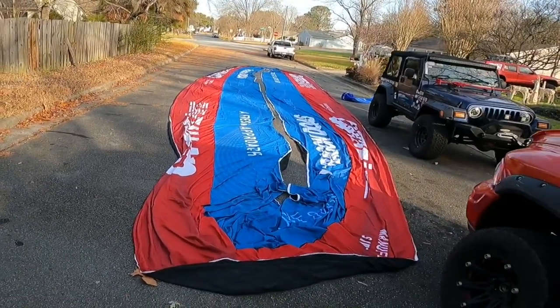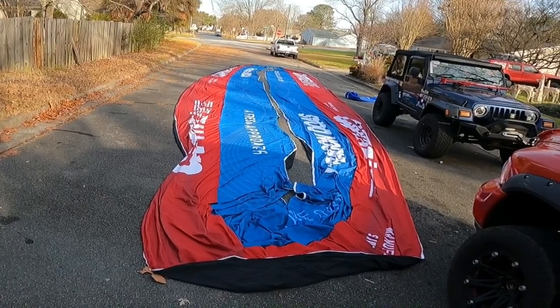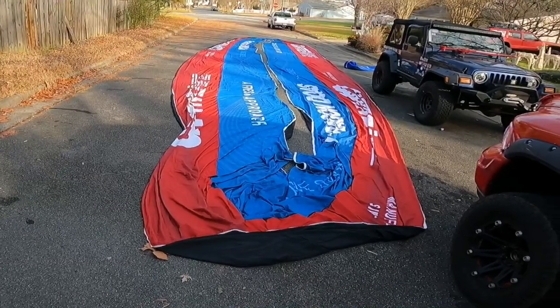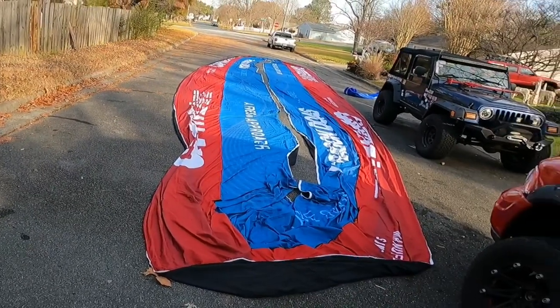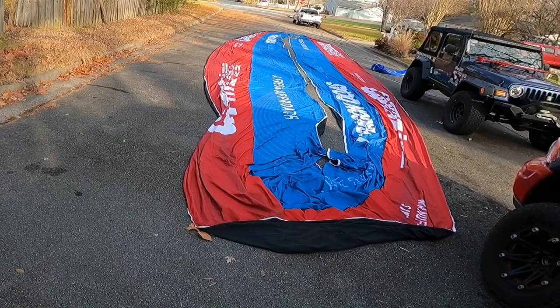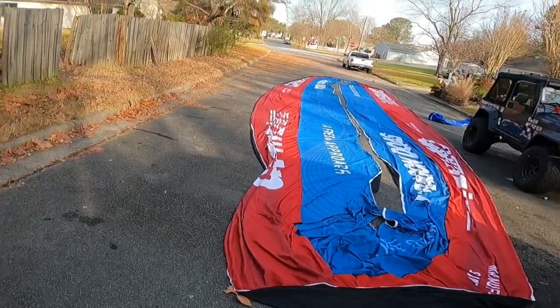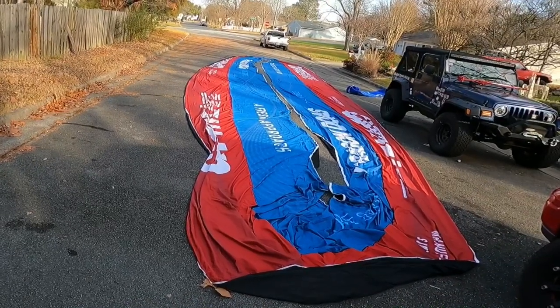So there it is. A lot of material. Don't know what I'm gonna do with it. I might just cut it up. I'll probably try to sell the bag. As for this, it's just getting rolled up. I'll throw it undercover somewhere for the time being. And I don't know.